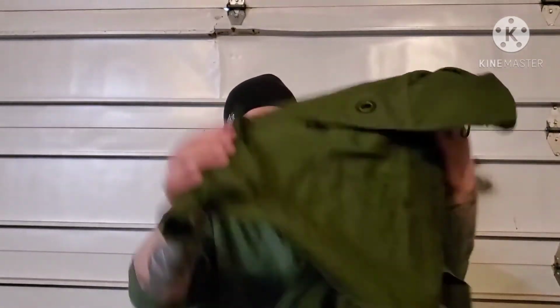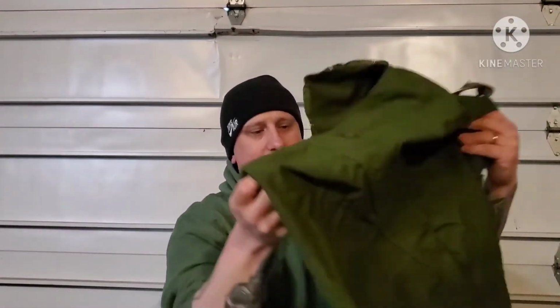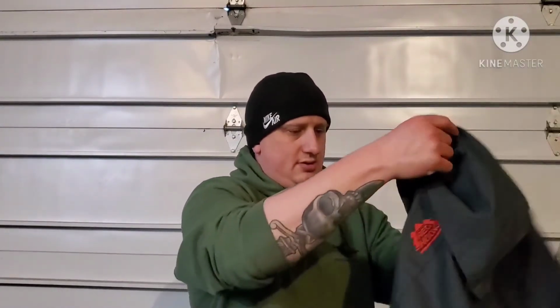There's that. Got this army duffel bag. I might keep it for myself. I like to put all my hunting gear in. I have another one. Got that at the bin, so it's $5 maybe. Found this at the bins.